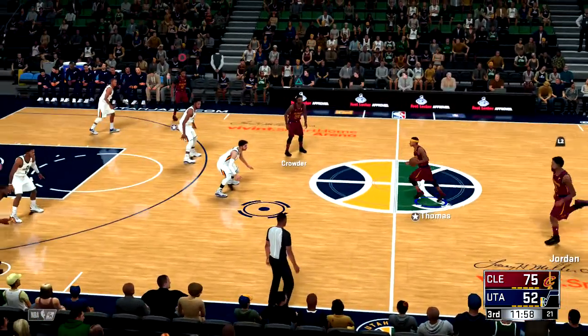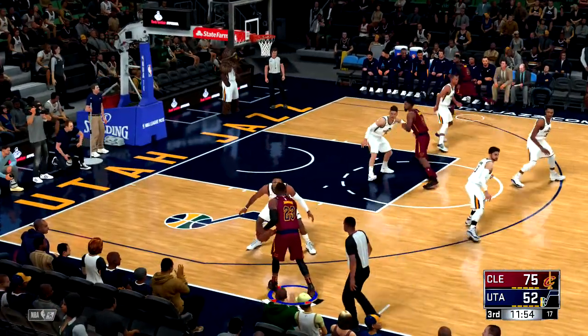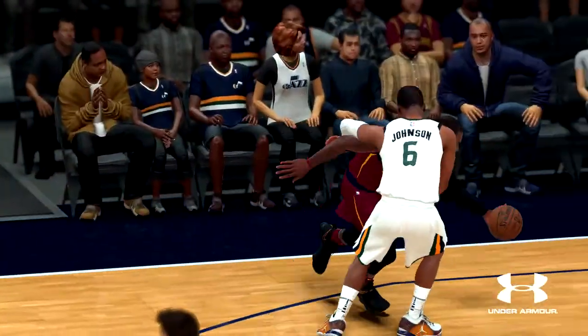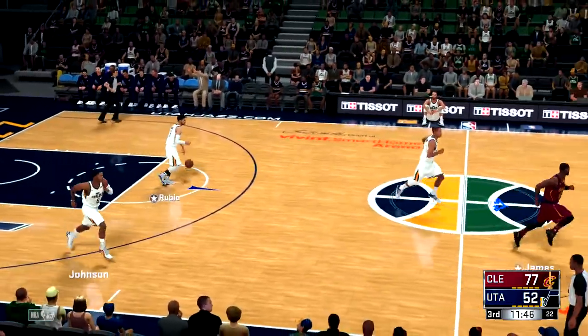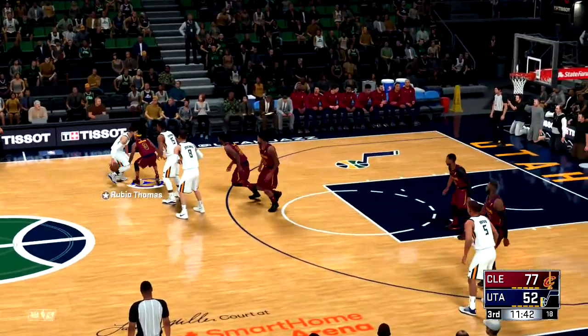Cleveland leading by 23. Checking out the group for Tyronn Lue to start the second half. LeBron and Crowder, the tandem at forward. Thomas is out there with Dwayne Wade. And it's Jordan in at the 5 down low. Oh, he's putting on a show for these fans. I can't believe he pulled that one out in the course of an actual game.